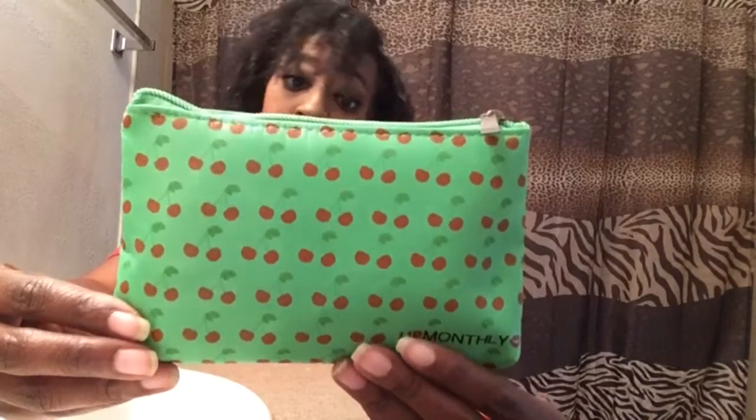First of all, this is the bag right here, and the bag is green and it's got cherries on it, and it says Lip Monthly in the corner here. Here's the other side also.